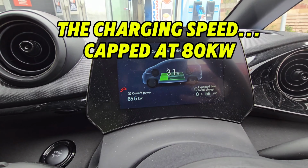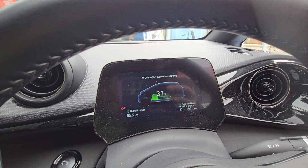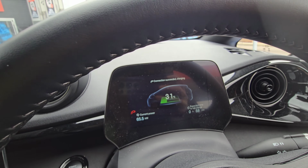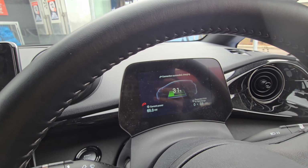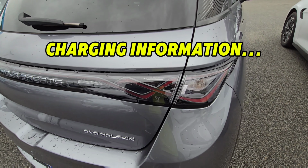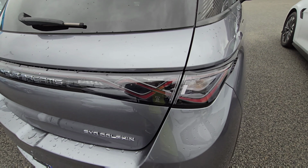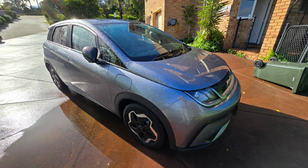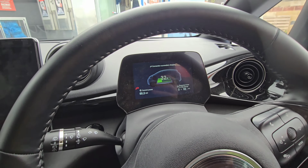Alright, so I've just noticed that the charging speed is only around 65.2, 65.3. If this was the Atto, I'd be getting close to 90. So I don't know if there's a cap on the charging speed with the Dolphin. Maybe it can't charge quite as quickly as the Atto. So I'll just quickly interrupt. The brochures that I downloaded seem to indicate that the lower spec model was kept at 60 and the upper spec model at 80, but they may have done some updates since then, because I was getting slightly higher than 60. But either way, it's not terribly fast. So anyway, it's not exactly lightning speed, and I'll be here for a little while charging it yet.